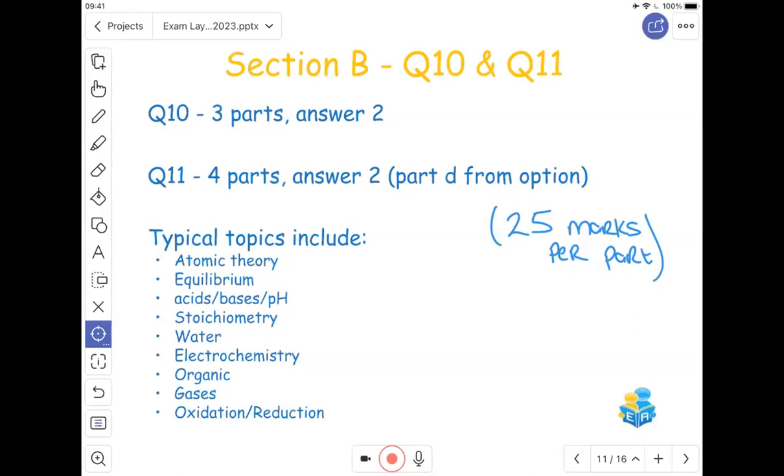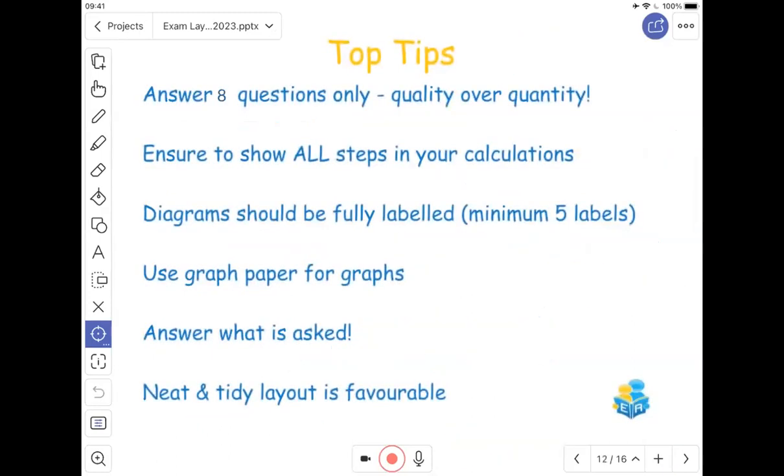So some top tips that I have for you. This year, you have to answer 8 questions, and I recommend that you answer 8 questions only. It is quality over quantity. As I said, if we looked at the breakdown, we have 10 minutes and 10 minutes for reading the paper at the start and the beginning, and then we have 20 minutes per question. If you are able to do 9 or 10 questions within the Leaving Cert Chemistry exam, your answers for your other questions are simply not detailed enough, and that's it. That's as simple as it is.